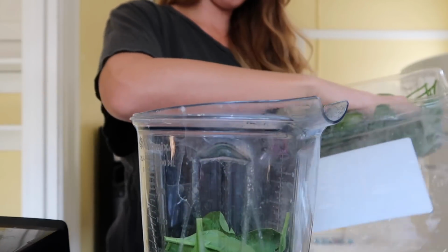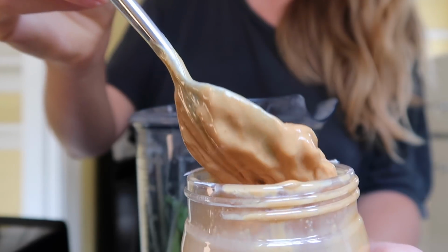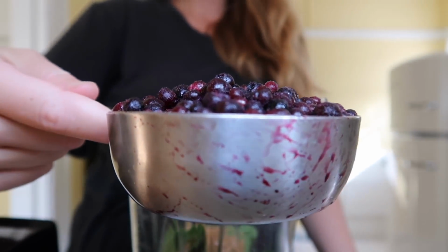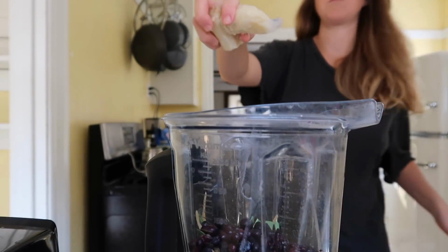Next snack, we're doing a smoothie. A smoothie is a snack? Yes, obviously. You can have a smoothie any time of day. I love to have smoothies all the time when I'm pregnant. It's just so great to get a lot of nutrition in and some good calories, and adding in protein with a nut butter or any other kind of way you want to get protein in there.